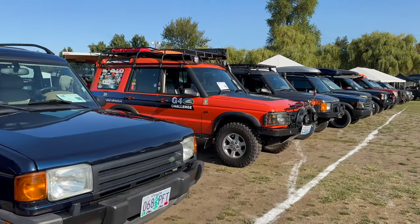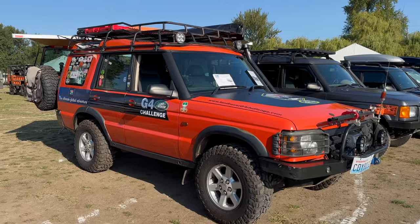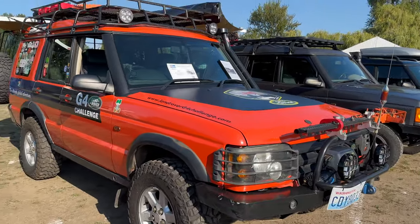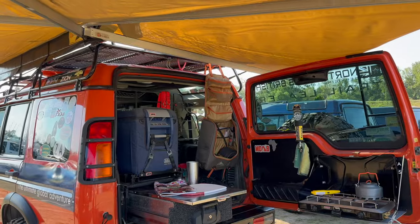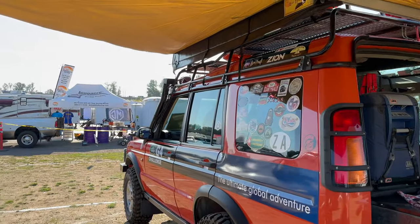There is a G4 Challenge Land Rover Discovery here. You can see this is equipped from the G4 Challenge. Has a winch and lights on the front, as well as a roof rack. This one is right-hand drive. It looks like they use this as an overlanding vehicle. They have a fridge in the back, and this nice little canopy, as well as a snorkel on the side.